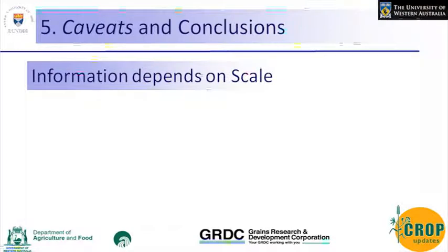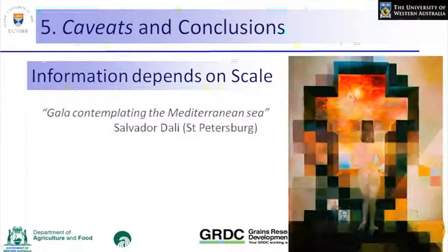I've talked a lot about different scale and different resolution. The information we get depends on the scale of the sensor. This is a very famous painting by Salvador Dali of his wife, contemplating the Mediterranean Sea. I'm not sure how well at the back you can see the painting, but at the front at least you should be able to see the details of his wife.